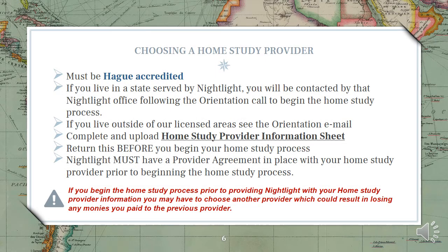Next, we will talk about choosing a home study provider. Nightlight is your placing agency for Samoa. If you live in a state where we have an office, we will also be your home study agency. If you live outside our office area or service area, you must choose a home study provider. It is imperative under Samoa rules that your home study agency is Hague or COA accredited.